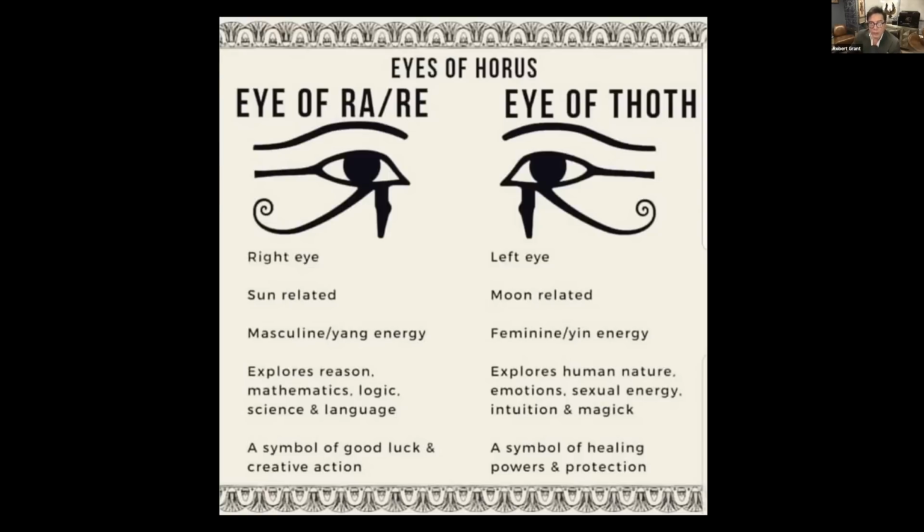It was Horus who had both eyes. Of course, the reason why it's also referred to sometimes as the eye of Thoth is because he fixed it with magic after Set plucked it out when Horus tried to avenge the death of his father by Set, who murdered him, who was his brother. But the eye of Thoth represents the moon, the feminine yin energy. That's why it would be painted directly on top of La Belle Ferronnière.